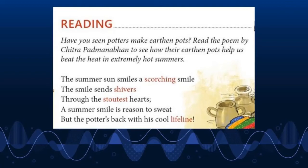What do you mean by stoutest? It means strongest and thickest hearts. A summer smile is reason to sweat, but the potter is back with his cool lifeline. Students, what do you mean by lifeline? Here, lifeline means pots. We know that one of the main problems in summer is sweat. Especially we feel sweat in summer season. So it is one of the main reasons and main problems for sweating.